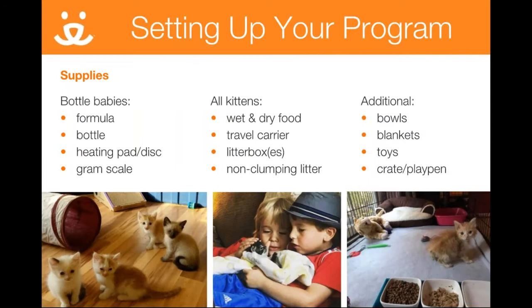So the first part, supplies. Obviously, this is the very, very basic list of supplies. But when you're thinking about bottle babies, the things that bottle babies need are very different from things that, say, weaned kittens need, or if you're rescuing a mom and kittens. So for bottle babies, we need formula, we need bottles, we need some sort of heat source, and then I always recommend a gram scale for keeping track of their weight. If you aren't fostering out bottle babies, then of course you don't necessarily need those supplies.